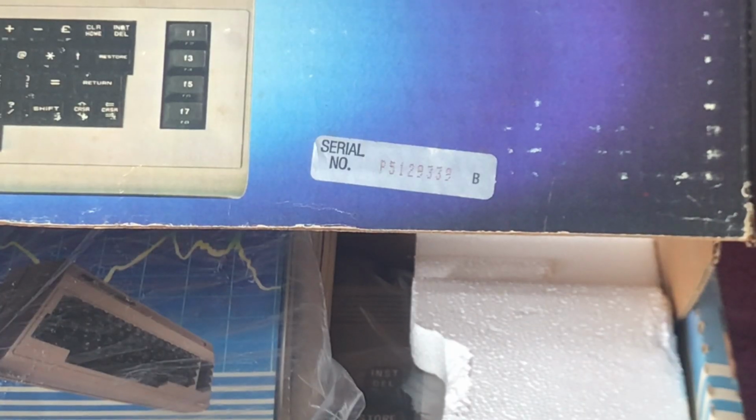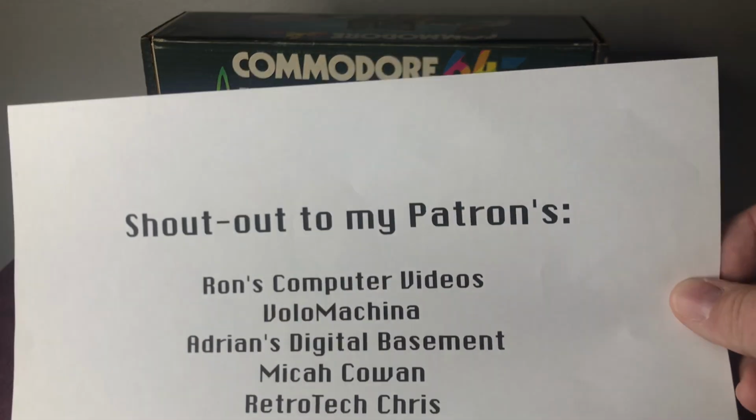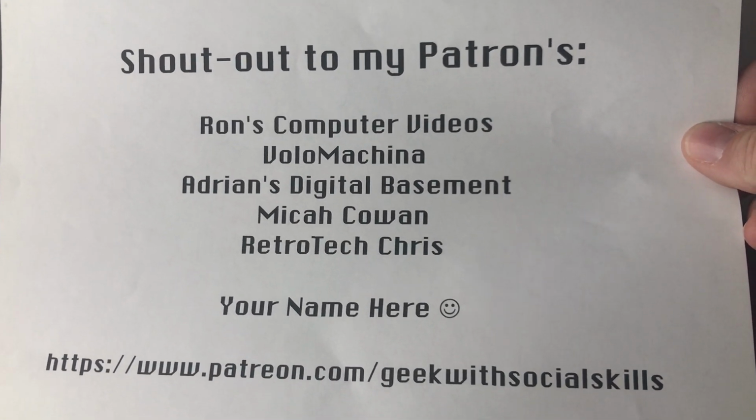Here's a quick up-close shot of the serial number on the box. P5129339, B as in boy. So you can see that everything is still all matchy-matchy on my complete in-box Commodore 64. So there you go, a quick down and dirty video showing my childhood Commodore 64 computer and pictures of me when I got it in Christmas 1983, as well as pictures of my little brother sitting on my lap playing games.